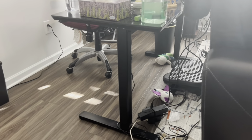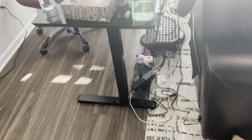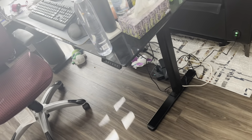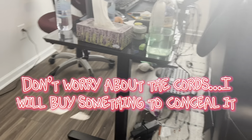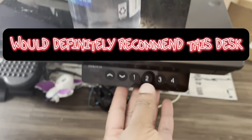So this is how the desk turned out. Excuse the mess. My dog has her stuff there, and then my desk is a mess. But this is how it turned out. Definitely would recommend, 10 out of 10. I forgot to film this part, so I'm showing it to you right now. I love this desk. Let me show you the keypads right here. This is how it is.